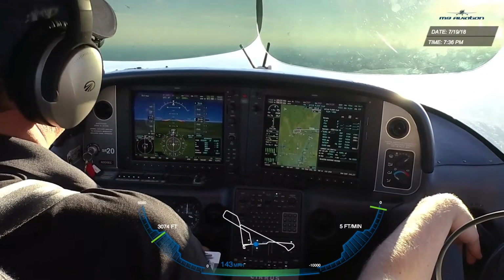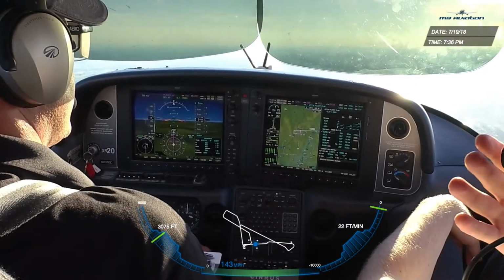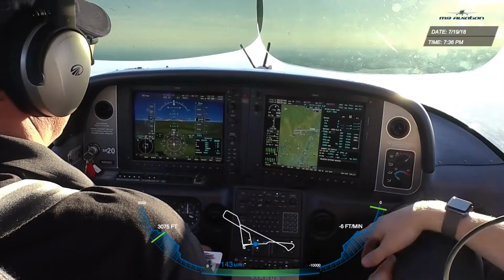So given that she's told us to maintain 3,000, we're not going to descend down to 2,700 until she clears us for the approach. Until you're cleared for the approach. Yep. Very good.